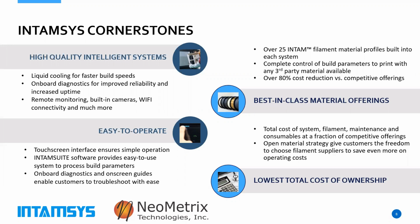One thing unique with us, not unique, but I think is a benefit, is we're an open materials platform. So we got a line of INTAMSYS materials. You're not locked in, and obviously the low total cost of ownership is important when you take into account the cost of the machines, materials, maintenance, and ongoing. So next slide, please.